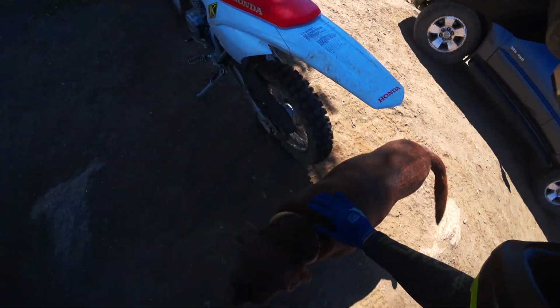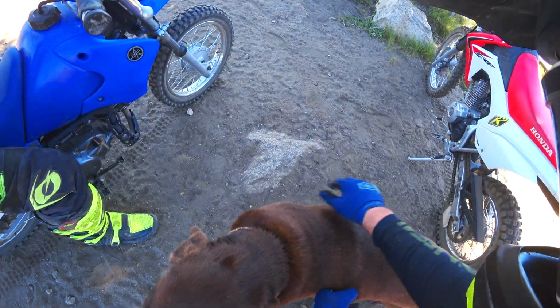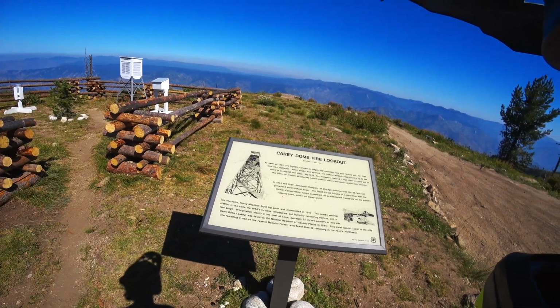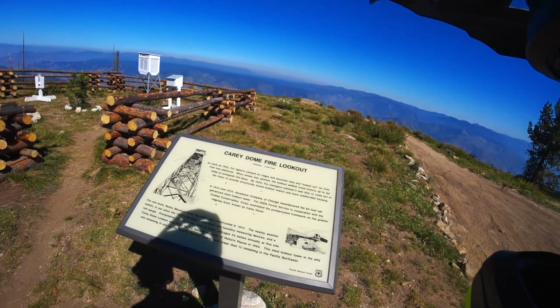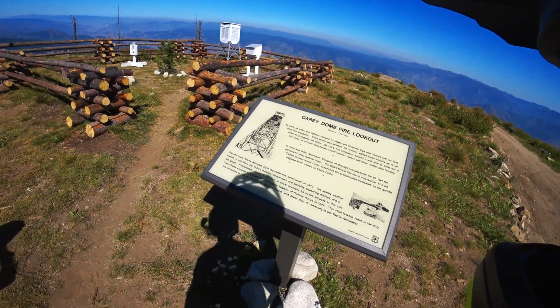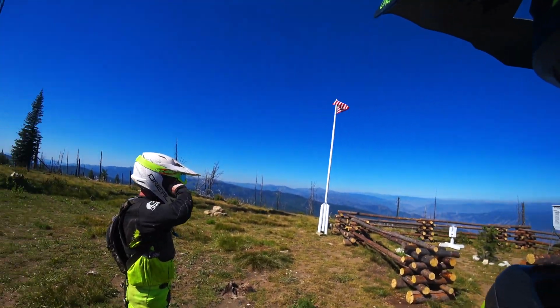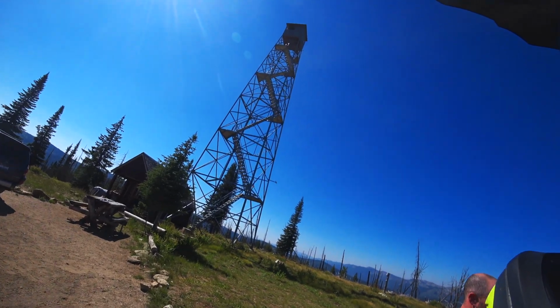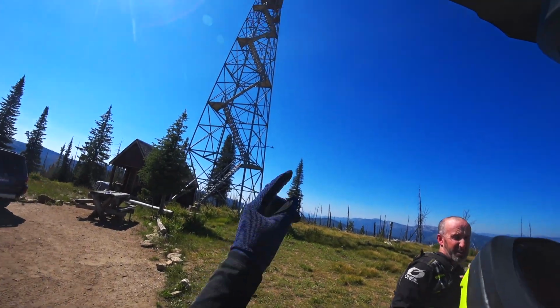Oh, yeah, here we go. 7,681 feet. Carrie Dome Fire Lookout. Huh. It's pretty cool. That's a lot of stairs to climb to go to work. All the way up.